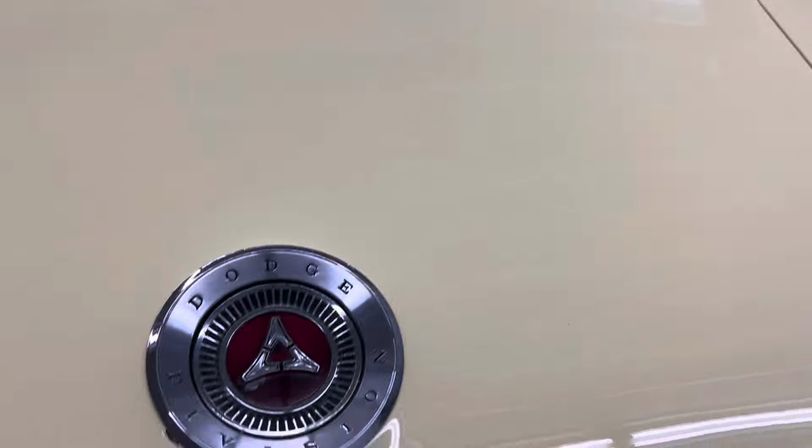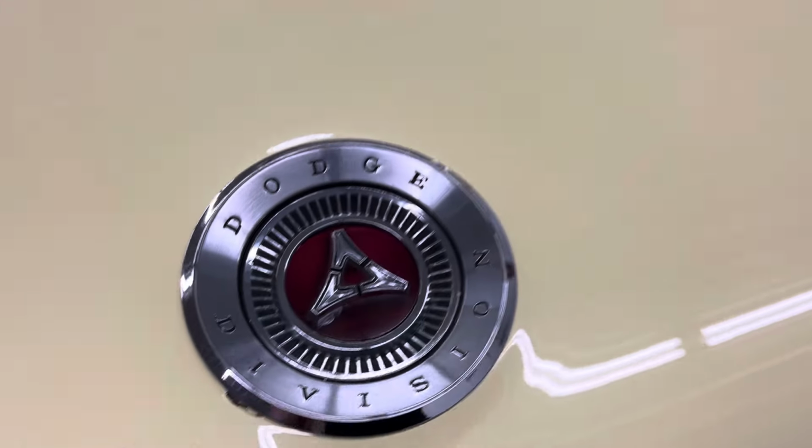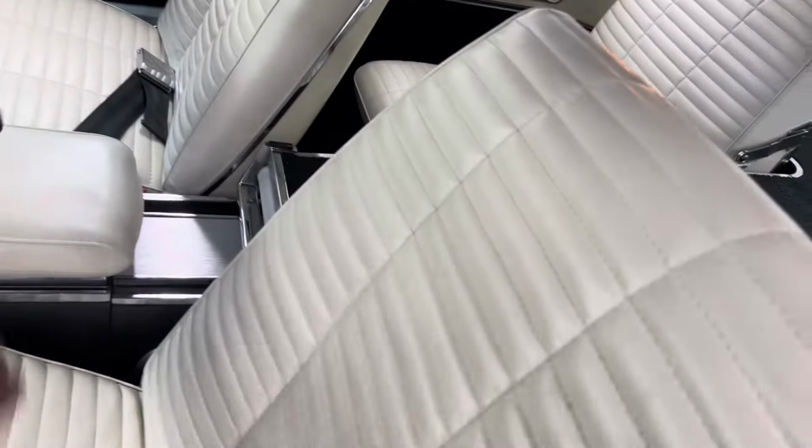Trunk light works. Got one little tiny chip right here. And had one tiny little scratch right here. Outside of that, I don't see any flaws in the car. It's beautiful.